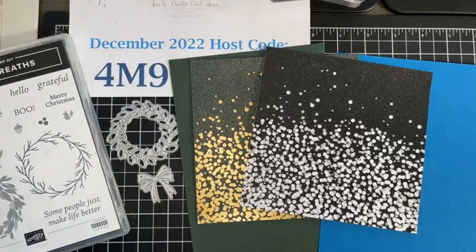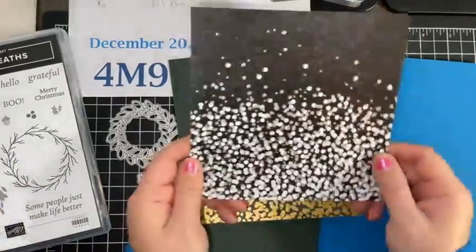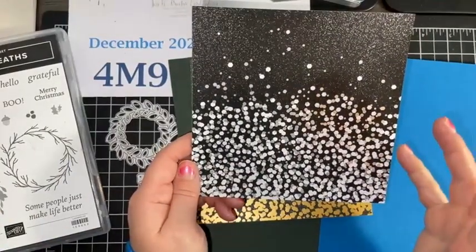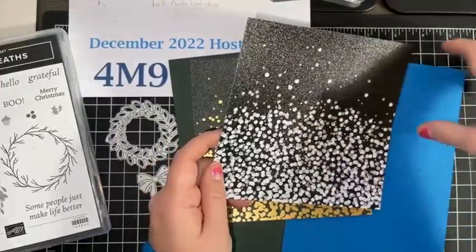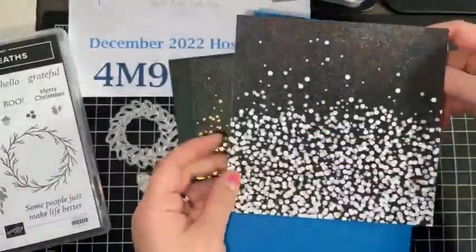Now, I wanted these to be fun end of year cards, some thank you cards to send out. And the black seemed a little somber to me, just a little dark. And so I was trying to figure out what can I do to brighten that up. So that's why I'm pairing that with the Pacific Point.